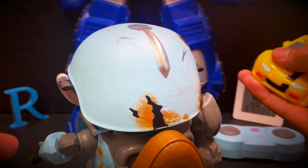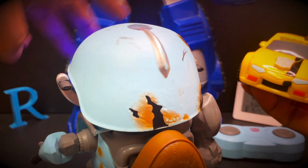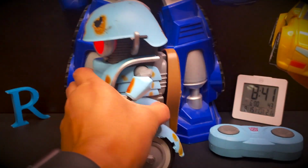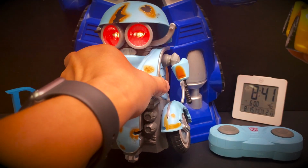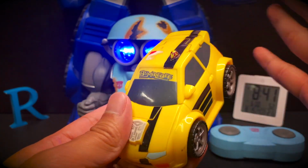Oh, now they're interacting. Bumblebee, let's motor. Transformers Animated Bumblebee, of course. How can I shut this guy up? This is the problem with this Chihuahua guy. I'm the fastest thing on wheels.